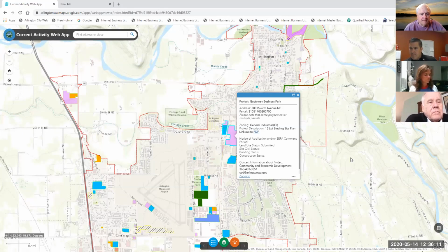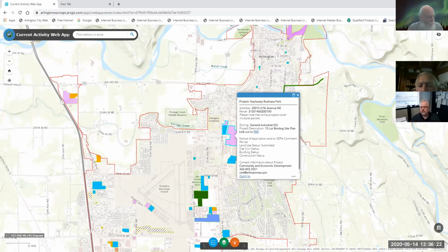So there's a lot of spec building going on. They do have two tenants that have been confirmed. One is a spa manufacturer. As time goes on, they'll keep bringing in tenants and leasing out space.